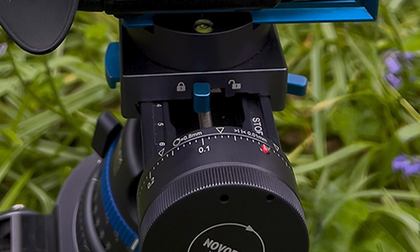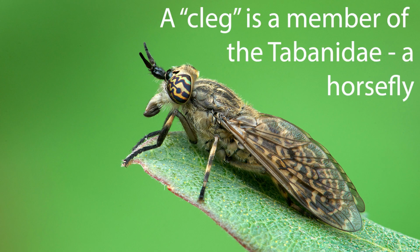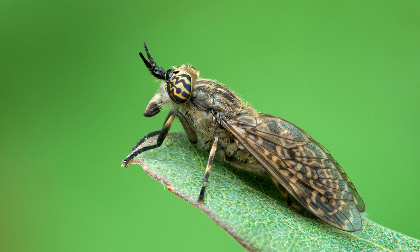Well, we all know and have experienced clegs. I don't know what they call them in America. I'm sure it's the same thing. It's only females that bite. Horseflies. Horsefly is another name. In the UK, we would refer to those particular ones as clegs.